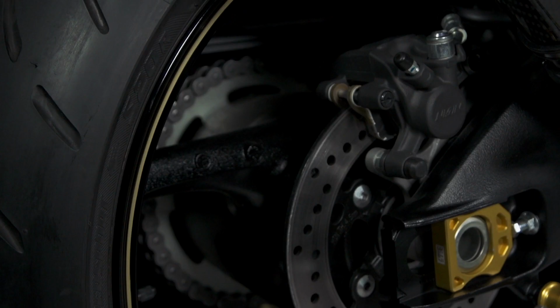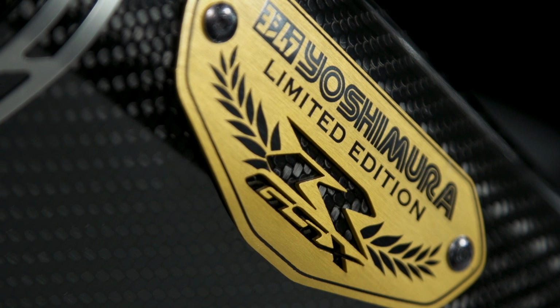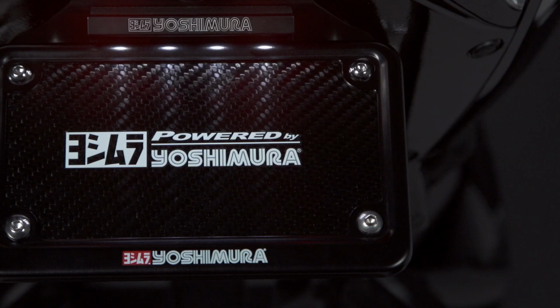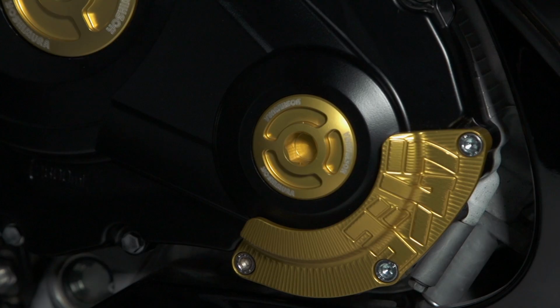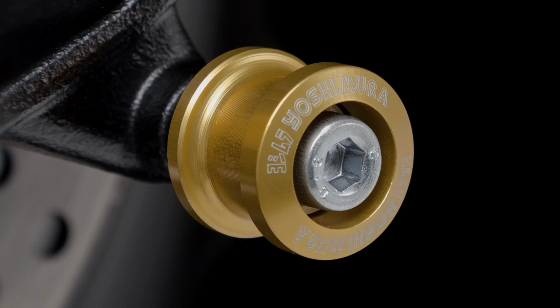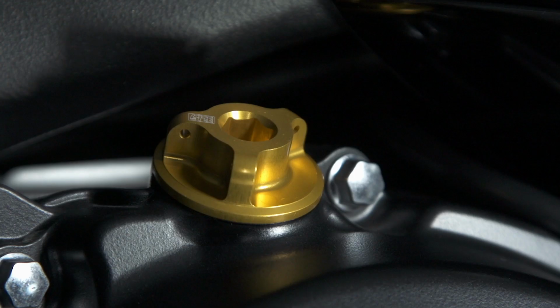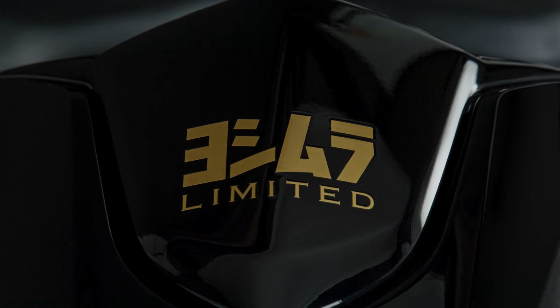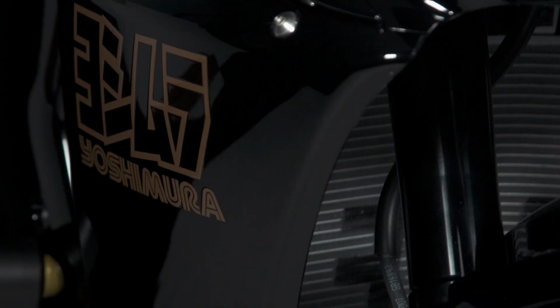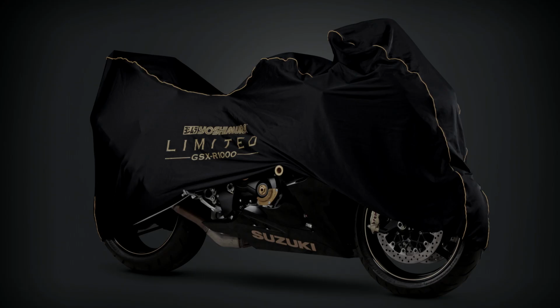The 2014 Yoshimura Limited features a customized Yoshimura R77 carbon fiber signature series exhaust and a wide variety of unique aircraft-grade aluminum CNC machined and other parts, including fender eliminator kit, case savers, chassis protectors, axle adjuster blocks, race stand stoppers, steering stem nut, bar ends, engine plug kit, oil filler plug, genuine Suzuki solo seat cowl, pinstriped wheels, custom radiator stencil, individually numbered limited edition badge, customized Italian motorcycle cover.